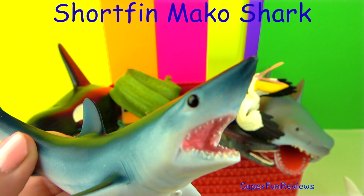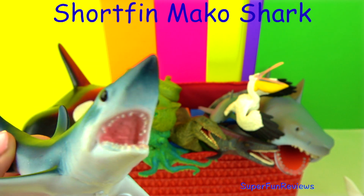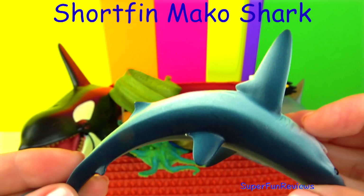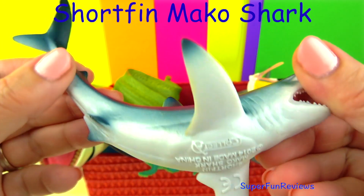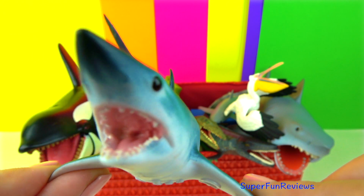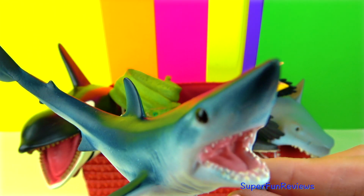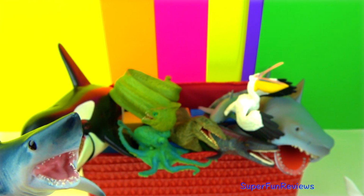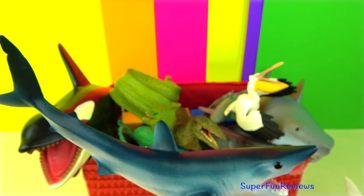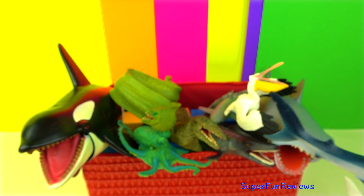The shortfin Mako shark. They are able to leap out of the water when hunting. They're able to keep their body temperature at a higher level than the surrounding water. This is a major advantage when hunting in cold water. The adult shortfin Mako do not have any natural predators. They are found widely in tropical to temperate waters.